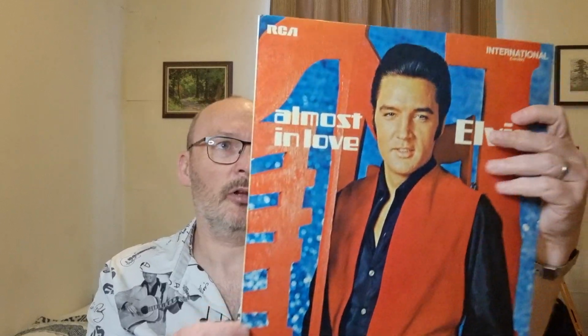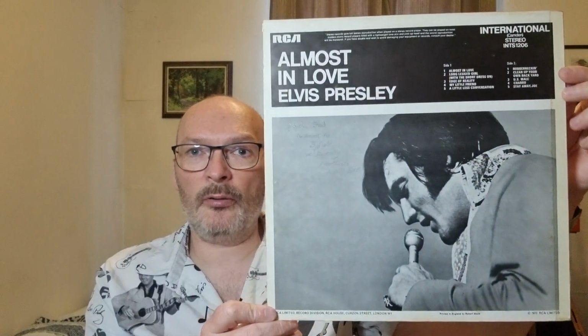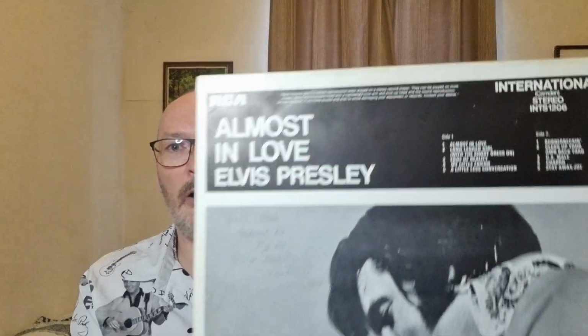The next one, I absolutely love the image on the front here. It is on the RCA Camden International label, Almost in Love. The image there is from the 68 NBC special. Such a great image of Elvis on the front. On the reverse, look at that. I think that is possibly from 1969, 1970. Get closer in for your track listing. I hope you can see that there.